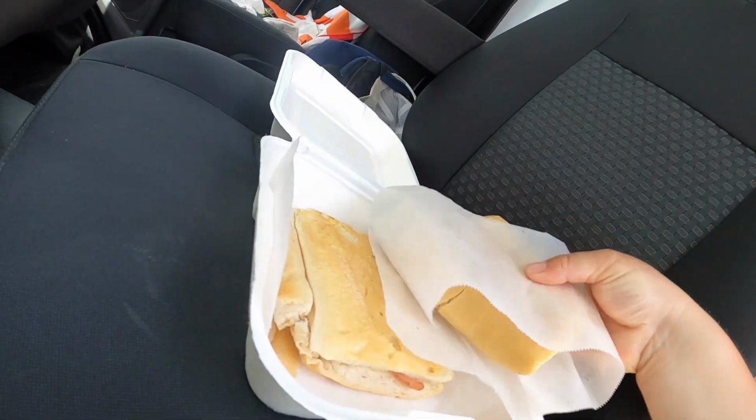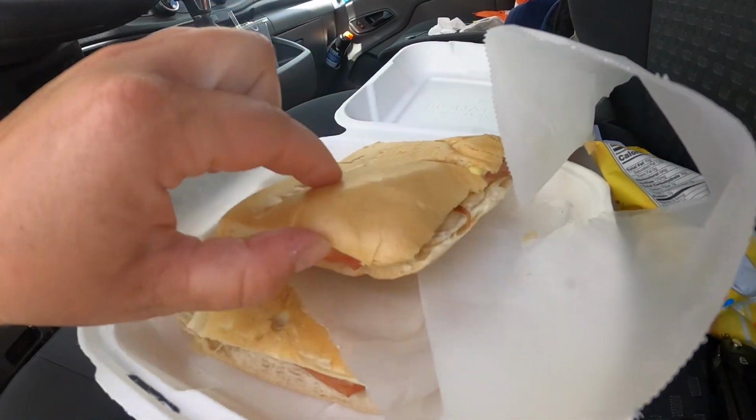Although the shake was probably enough for lunch, I thought it wasn't quite on the nutrition scale. The one sandwich they had today was a Cuban, but I didn't know it would be so big. This was $9. For anyone who hasn't had one, a Cuban is a pressed sandwich with ham, pork, cheese, mustard, and pickle. That is a good sandwich. I'm gonna wrap this up for later and get back on the road to the Everglades.